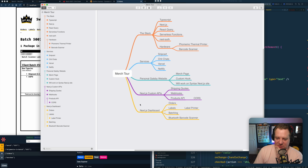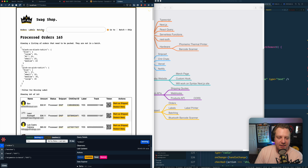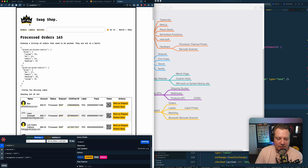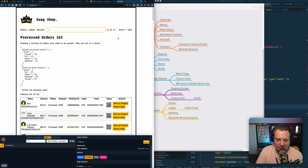All right, what else? What else do we have here? The Next.js dashboard, orders, labels, Bluetooth, barcode, the batching. So yeah, there's kind of a lot to it. And it was really fun to build this, because now I have this really slick automated system, and I don't have to spend a whole lot of time on this fulfillment and batching and labels and things like that.